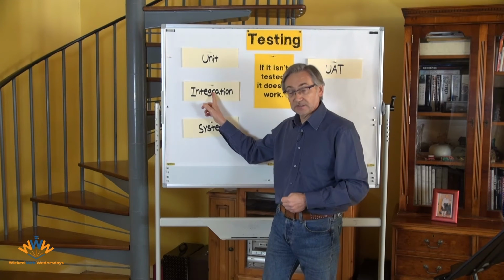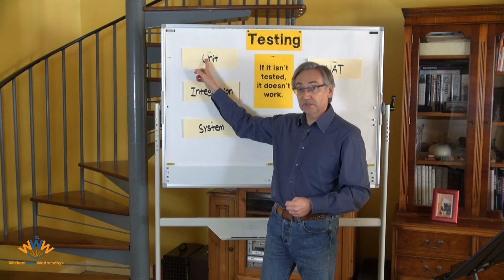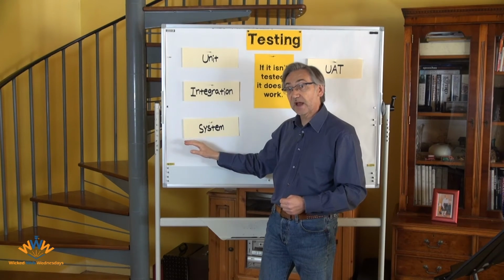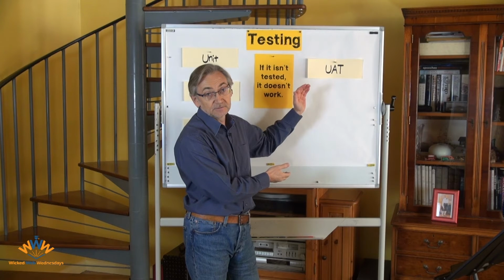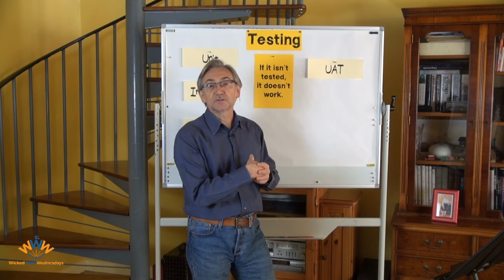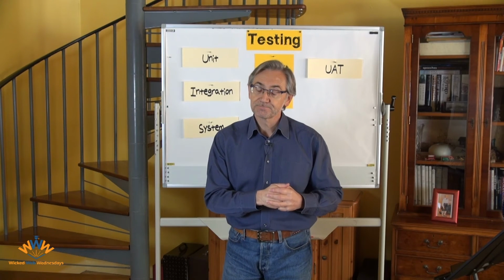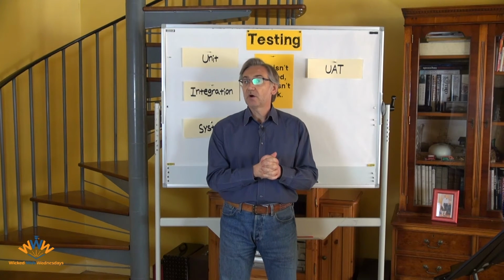Every subset of the system is integrated well, and every unit within the system works. On this side of the board, it's valid. On this side of the board, it's not valid. The user rejected the system, the car, because the user wanted red leather seats, not beige leather seats. There's a quick rundown of the different points of testing.